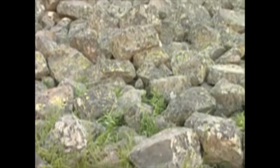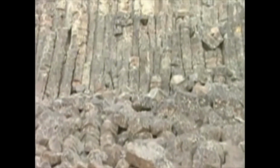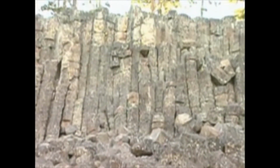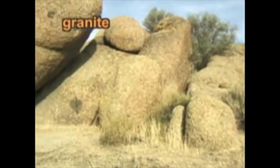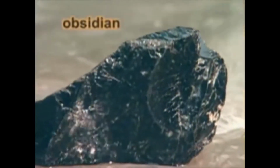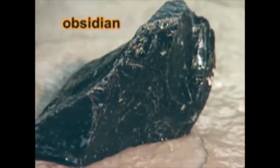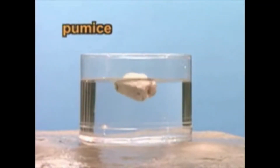Igneous rocks occur in many forms. They vary according to the kind of minerals and metals they are made of and how fast they cooled. Granite cooled slowly underground over thousands of years. Obsidian, which looks like black glass, cooled quickly, as did pumice, which floats in water. Though varied, all igneous rocks harden directly from magma.